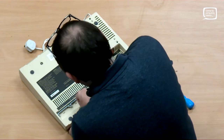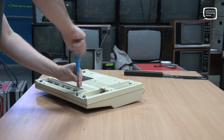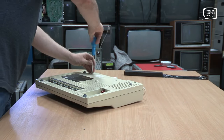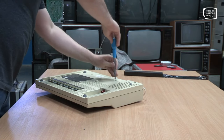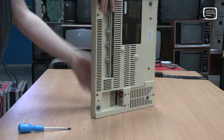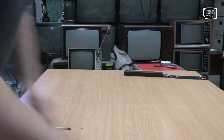So I'm going to be documenting all these machines so that we know what we've got as we go through and test them all. Won't bother doing that up too tightly, because that'll be off again soon. So that's the BBC Master.